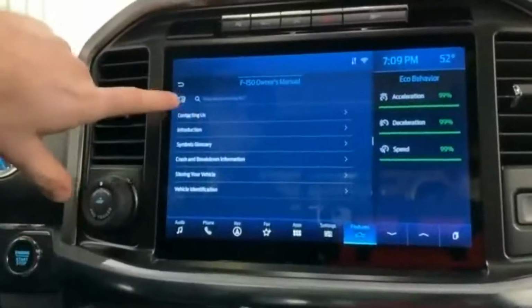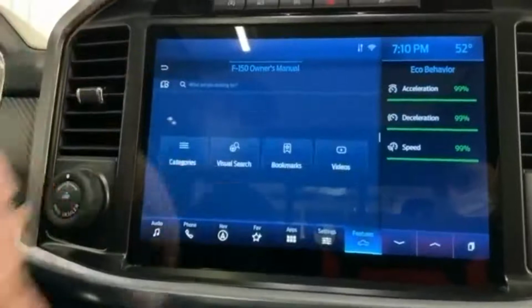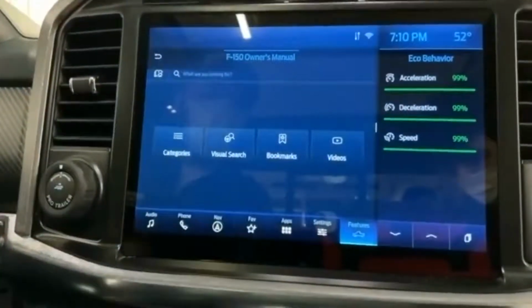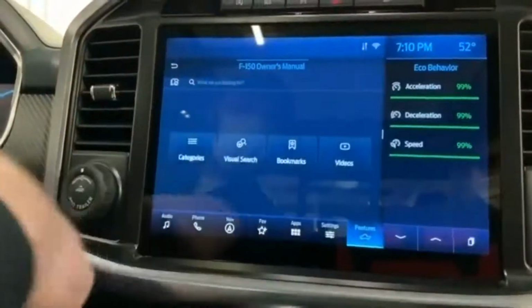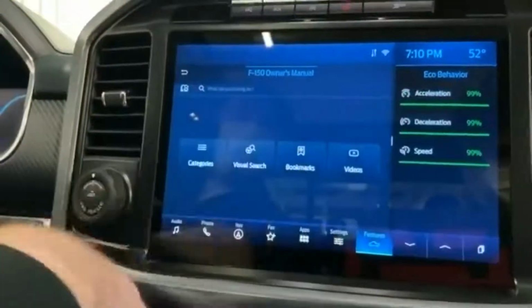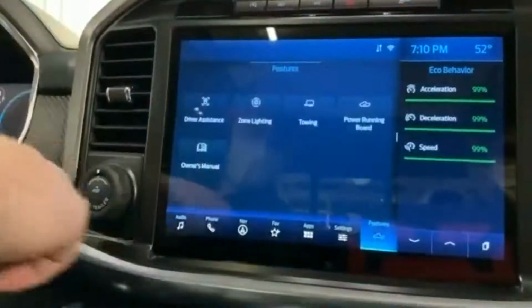Let's go back here. Seats and restraints. Also, there's some pretty cool videos too. So you go inside of this, gives you little how-to videos on what to use and what to look for, demonstrations. If it'll work. Of course, it's not going to work on the live session, but it did previously.